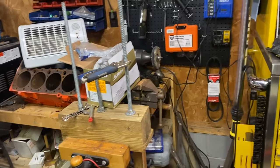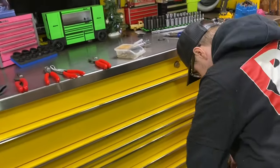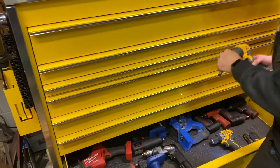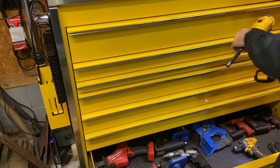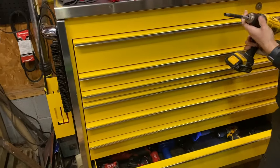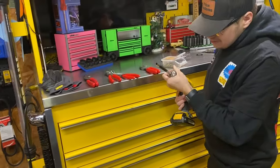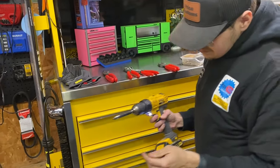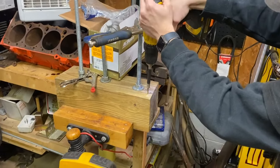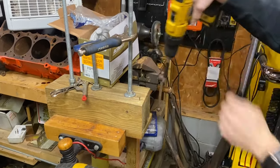Dead battery? Let me change the battery real quick. Guys, it's cold in this garage. Our batteries run down quick, it seems like. Yeah, it does. What drill's that? One of your old DeWalt ones. Old 20 volt? Yeah. Does it even work? I don't know. It might not have enough juice left in it. Come on, 20. Don't let us down.